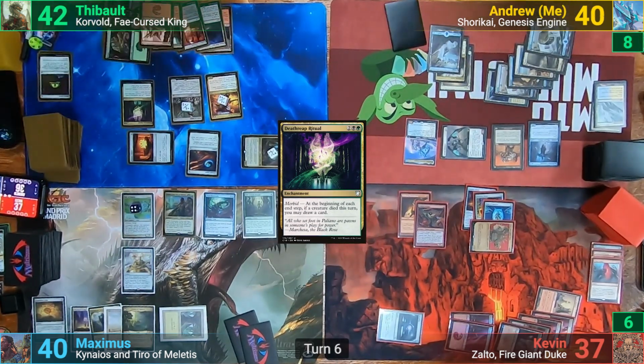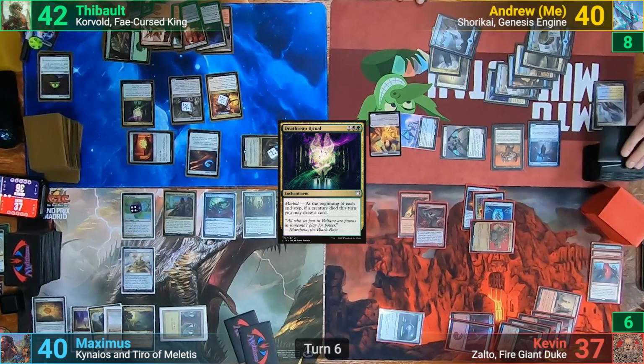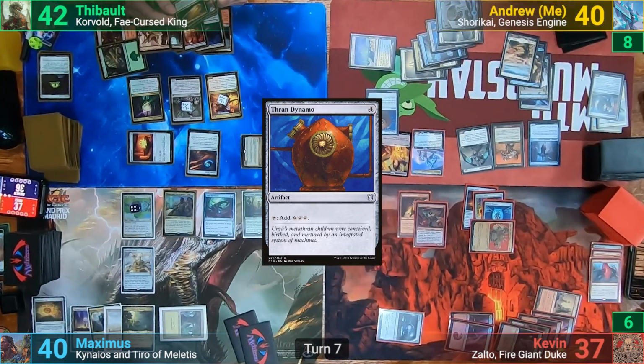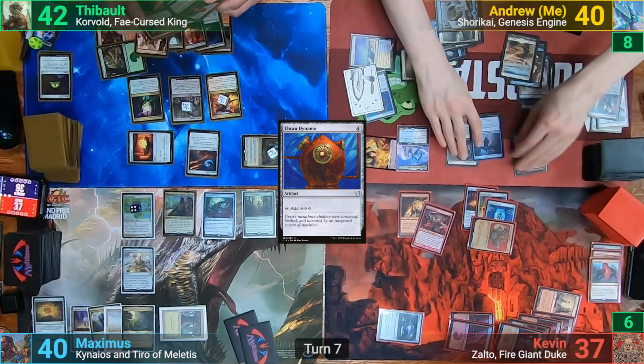After that, Thibault plays a Mountain and passes, and during his end step, I activate Shorikai, drawing 2, discarding 1, and making another pilot token. I draw and play Thran Dynamo, and pay to make a copy of it with a Replication Specialist. I then crew the Aerial Responder and swing at Max for 6 in the air.